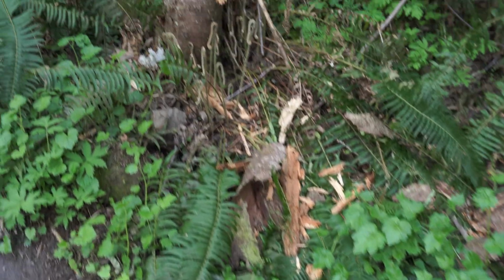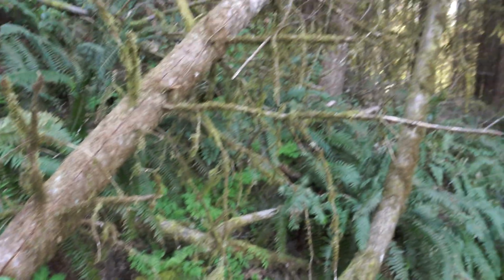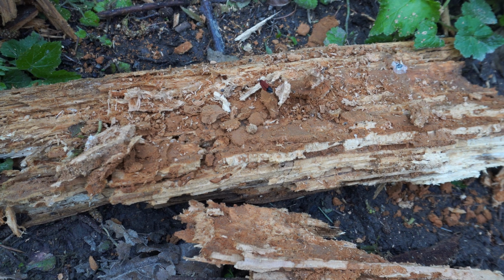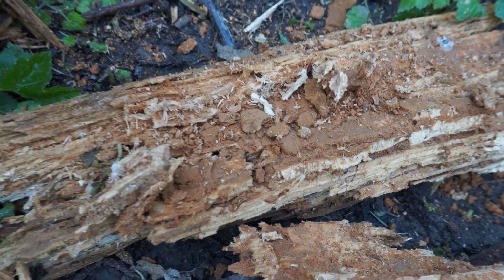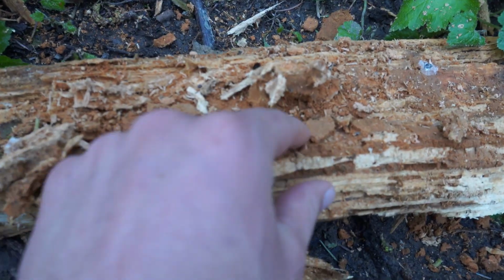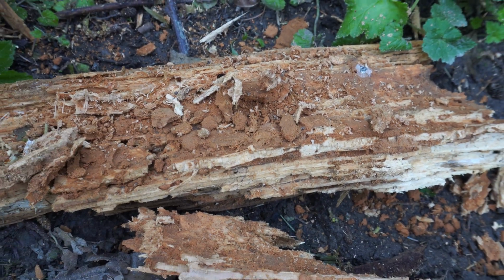This is odd. I wonder what happened to this tree. Oh, that happened. And here in the wood we have the coolest little beetle. It's got a black abdomen and red wings. I wonder how soft this wood is. How easy does it break? Oh, that just came apart in my fingers. Yeah, it's like powder. Wow.